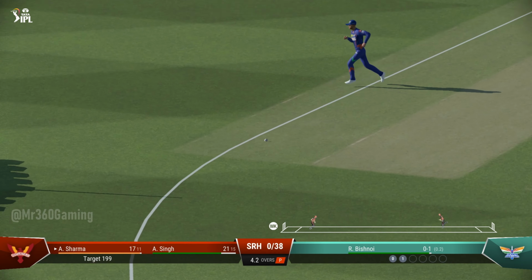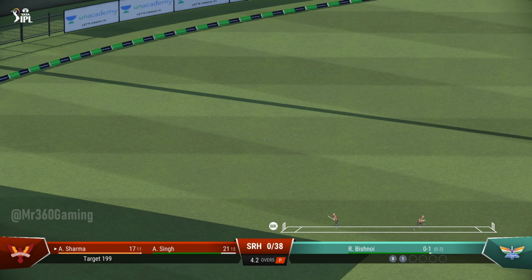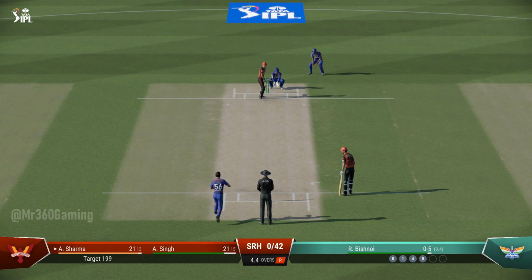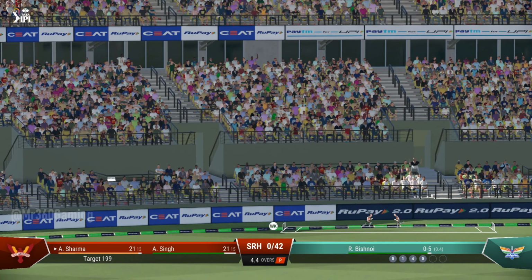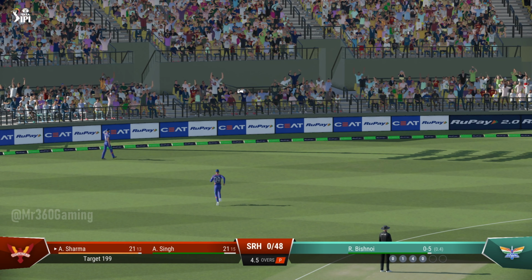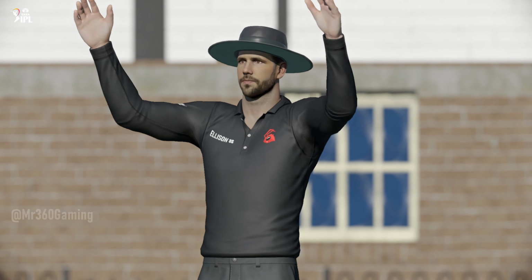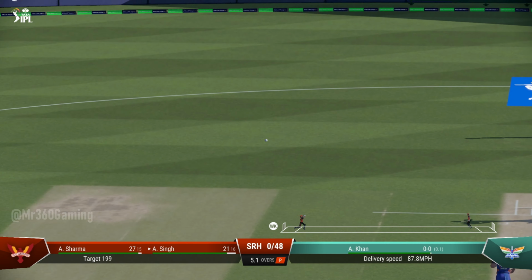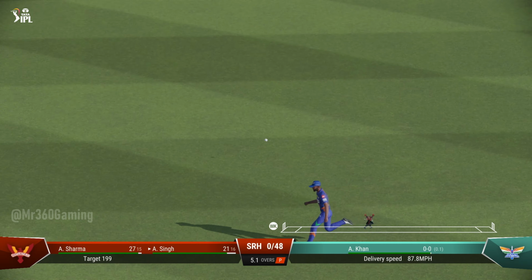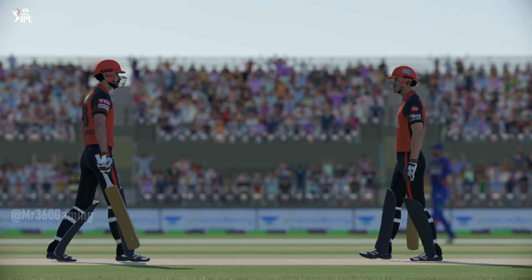Onto the front foot. Super shot. Should be four. Right in the slot. Right where they like it. The ball races to the boundary. That ball has been hit. Oh my, that's racing away. Great work from these two.